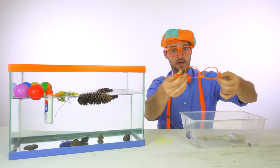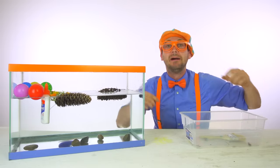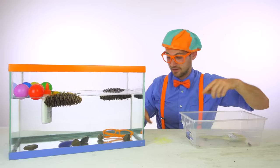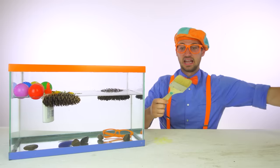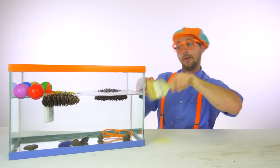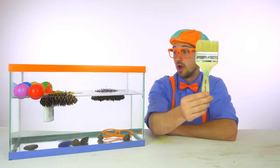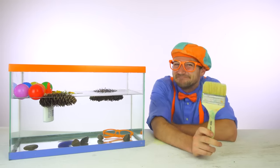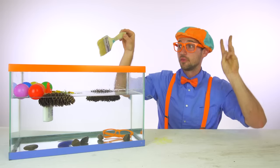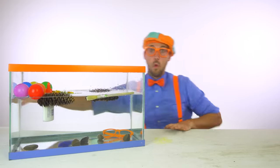Okay, ooh, another pair of Blippi glasses. Hello, hello, I can't see. Oh, there I go. Okay, here we go. Ready? Whoa, those sink. They must be really dense. Okay, and last item. Ooh, a paintbrush. Okay, do you think this paintbrush will sink or float? I'm so excited. Okay, ready? One, two, three. It floats! Wow!